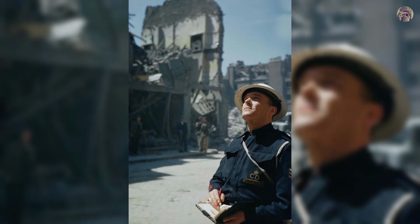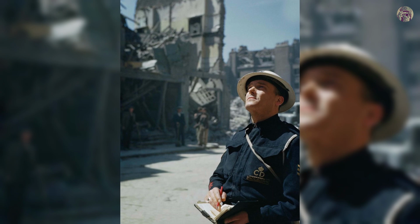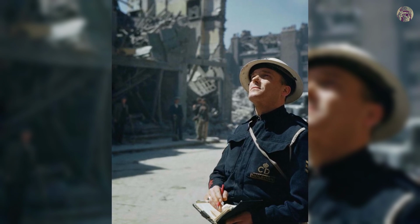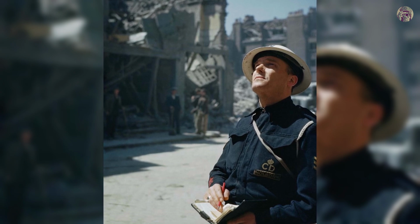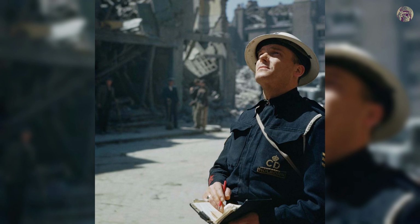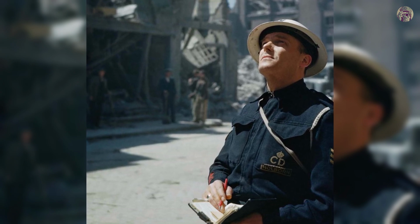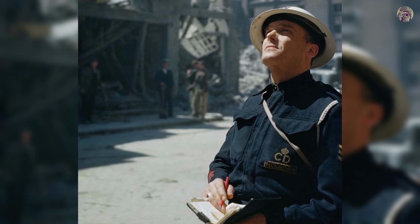An air raid precautions warden inspecting damaged buildings in Holborn, London, in 1941, reflects the everyday bravery and resilience of civilians during the Blitz in World War II. The Air Raid Precautions was a civil defense organization in the United Kingdom established to protect civilians from the dangers of air raids, especially during the intense bombing campaigns carried out by the German Luftwaffe against British cities.